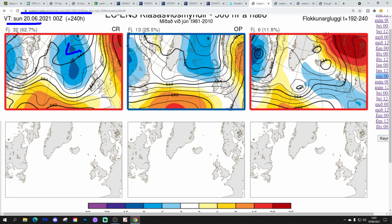32 members of the ECM ensembles have low pressure to our west-northwest, which will bring in this westerly wind. High pressure will be away to our east and also to our southwest as well. So with that, we're again gradually breaking down the ridge and beginning to turn more unsettled. 13 members of the ECM ensembles, including the operational run that I've just been looking at, have low pressure having broken through by day 10.